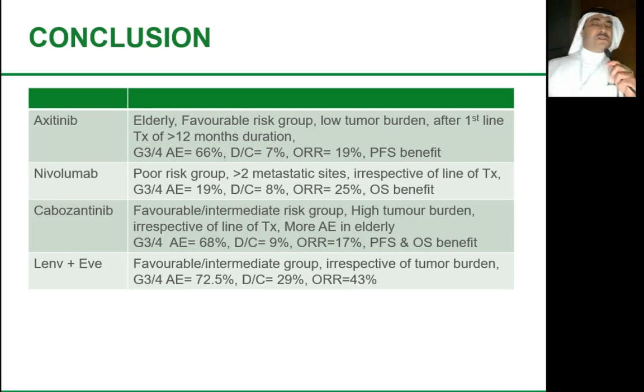So in my conclusion, axitinib is good for elderly patients, the favorable risk group, and maybe lower tumor burden after first-line treatment of 12 months or more. Be aware of the grade 3-4 side effects, 66%. The discontinuation rate is not high, 7% because of side effects. Response rate is 19%, and the study primary endpoint was progression-free survival.